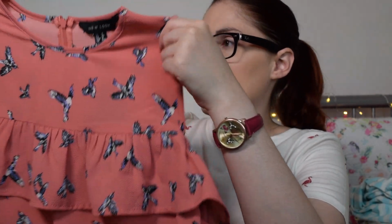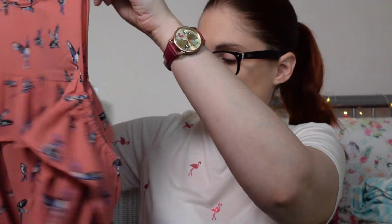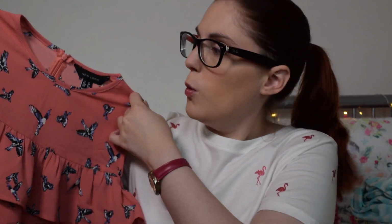It's got the sort of frill up here, which I think is quite in at the moment, ruffles, and then just a little zip at the back to do it up. But I really like it, and it would be great for summer if the sun would come out. I've still got the price on this. It was £19.99, so 20 quid. It fits really nicely, it's really comfortable, nice and loose, so when it is warm, it keeps you fairly cool. But I like that one too.